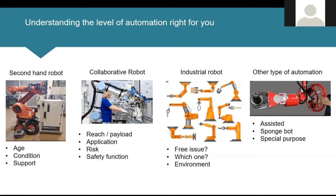Moving over to collaborative robots. Now, collaborative robots are designed for direct human interaction in a shared space. The reach and the payload can be restricted in comparison to their industrial counterparts. And typically, they're commonly used in cleaner environments and may not fare so well in more challenging environments, such as foundries, environments such as that.